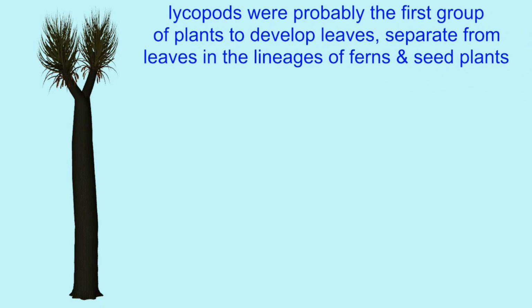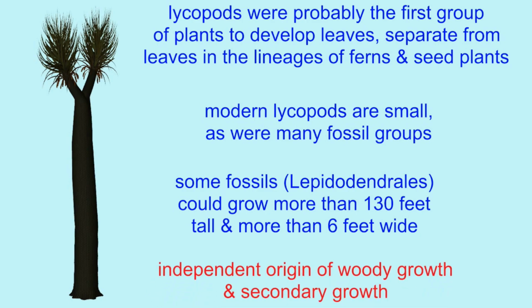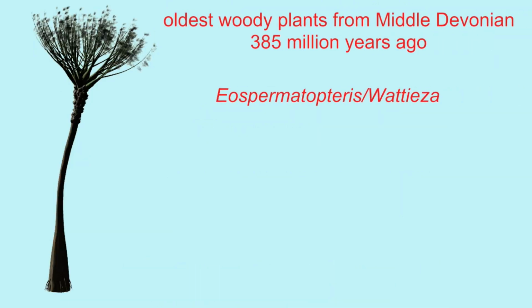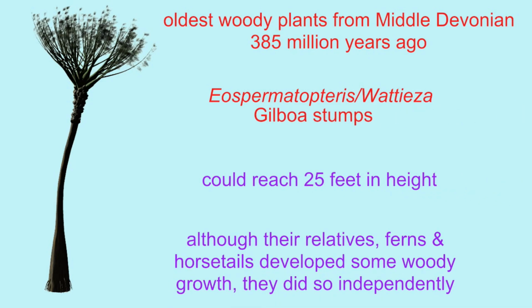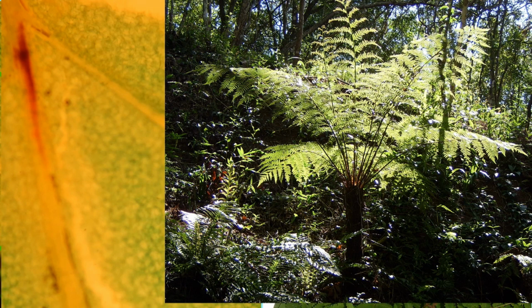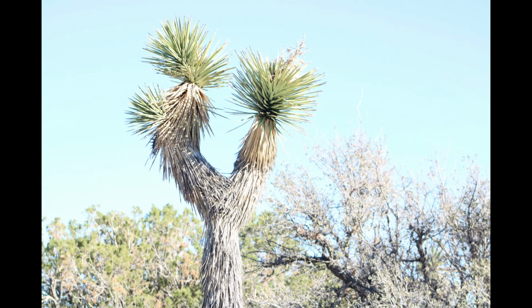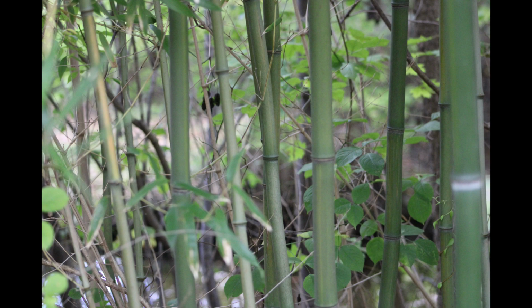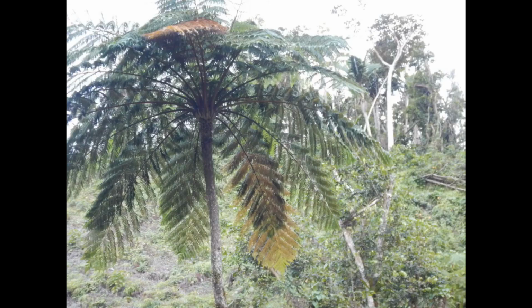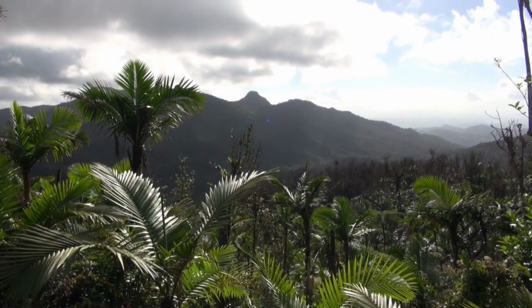In the fossil record, it is evident that different groups of plants have evolved the ability to produce trees with woody material, and some even with the ability to grow wider through secondary growth through different mechanisms. And there are woody tall plants today, such as bamboo and Joshua trees and others, which develop their treeness through different mechanisms than the majority of trees alive today. So the ability to develop trees which grow tall and then even wider each year has occurred independently multiple times.